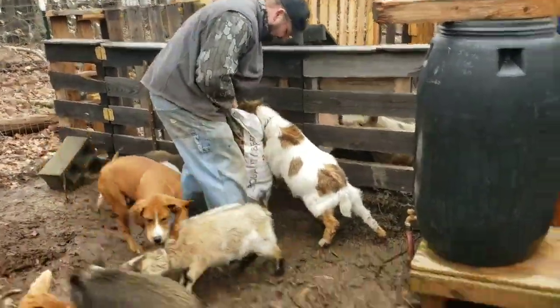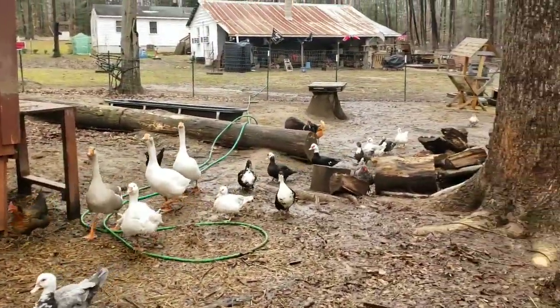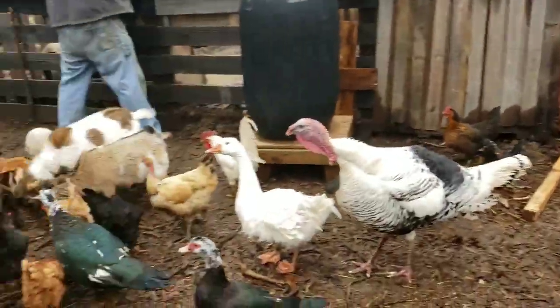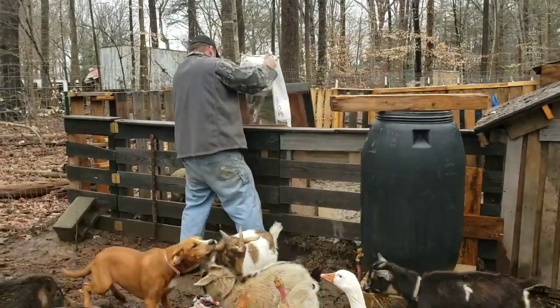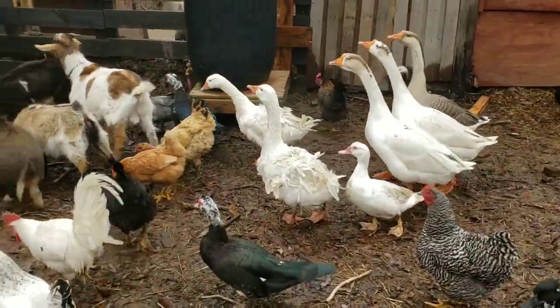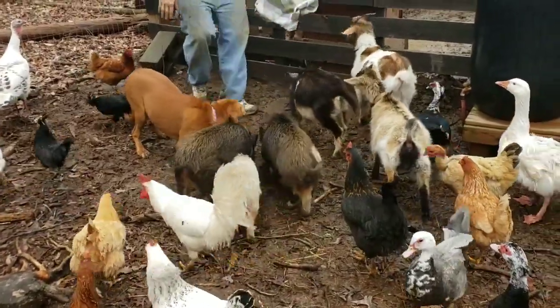They know it's time for feed. They see a bag and they come a running. He's just filling up the feeder pigs' food container that he made. Everybody's out. Even the pot bellies are out.